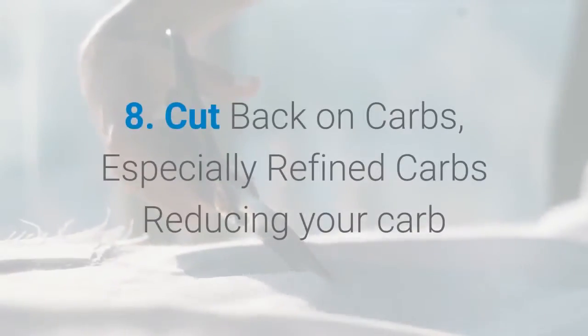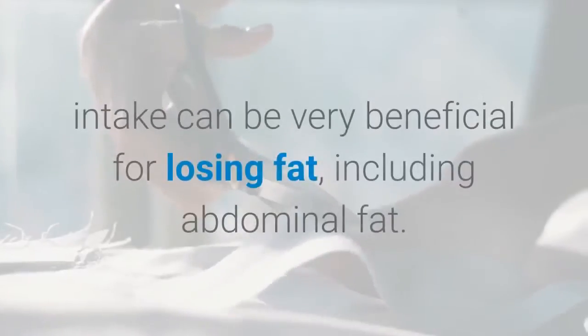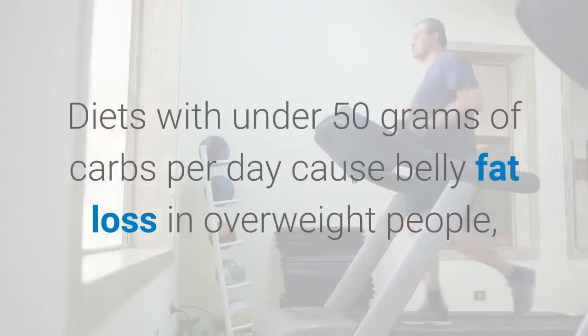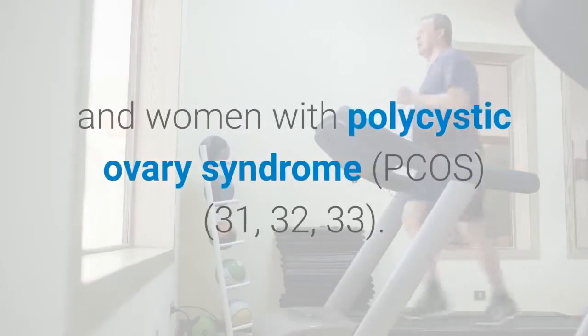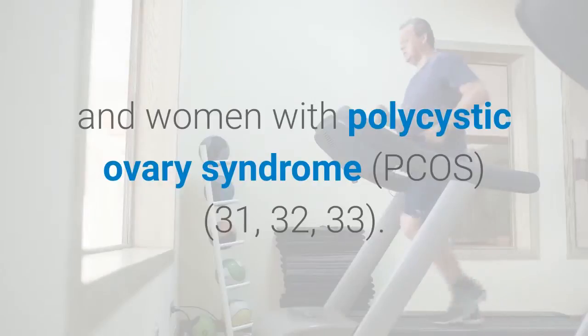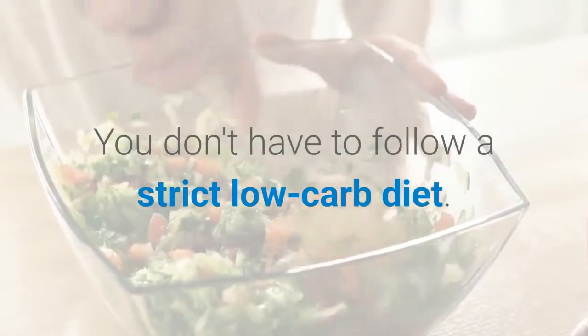8. Cut back on carbs, especially refined carbs. Reducing your carb intake can be very beneficial for losing fat, including abdominal fat. Diets with under 50 grams of carbs per day cause belly fat loss in overweight people, those at risk of type 2 diabetes, and women with polycystic ovary syndrome (PCOS). You don't have to follow a strict low-carb diet.